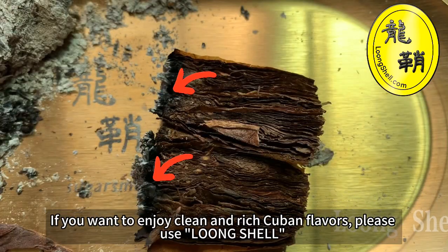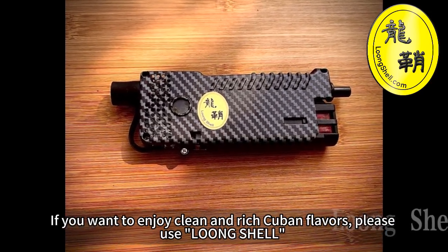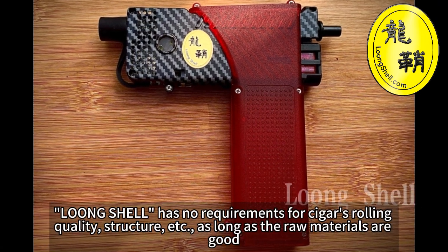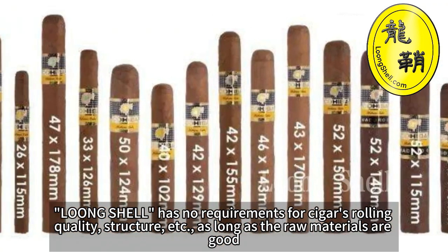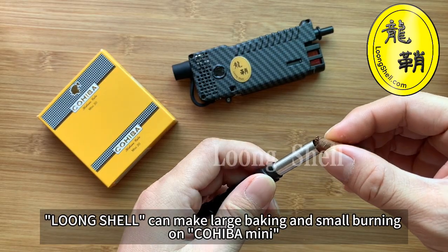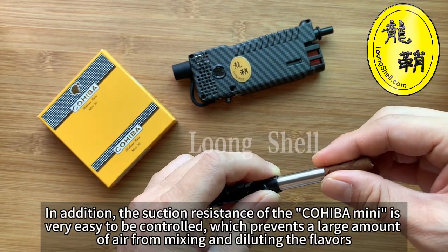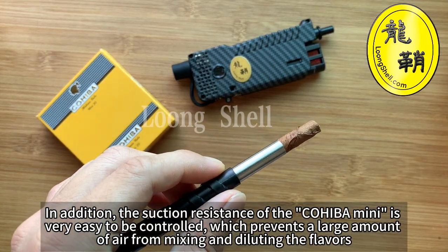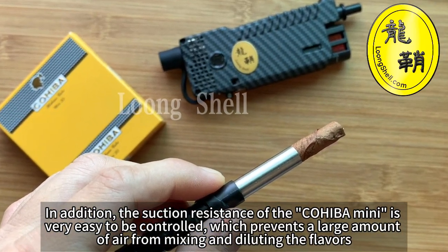If you want to enjoy clean and rich Cuban flavors, please use Loong Shell. Loong Shell has no requirements for a cigar's rolling quality, structure, etc., as long as the raw materials are good. Loong Shell can make large baking and small burning on Cohiba Mini. In addition, the suction resistance of the Cohiba Mini is very easy to control, which prevents a large amount of air from mixing in and diluting the flavors.